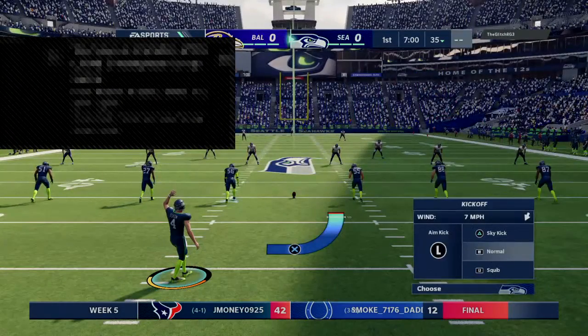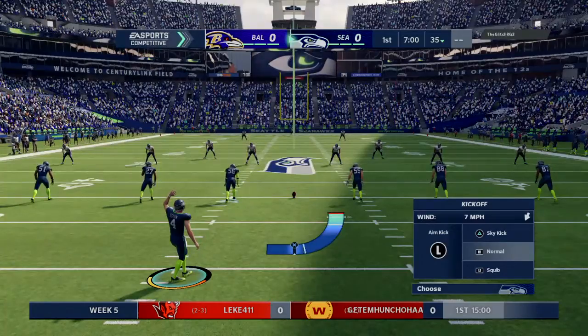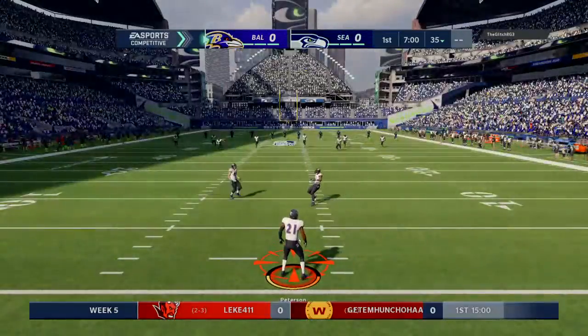In sport as both teams made their way out of the tunnel. These folks are fired up as their guys are ready to do battle between the Baltimore Ravens and the Seattle Seahawks.